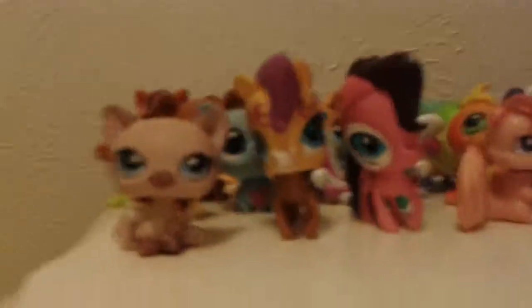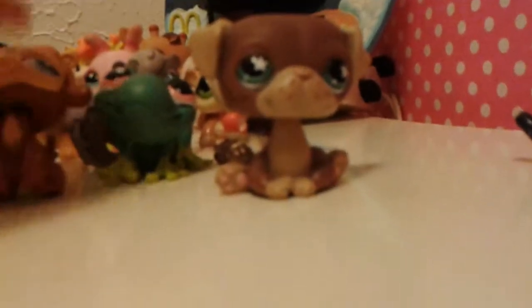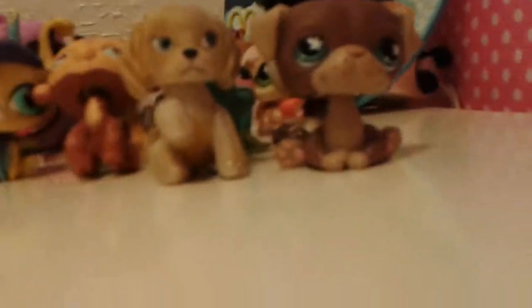This one, not from a blind bag. But I glued its head down because it keeps on coming off. A doggy, not from a blind bag. At least I don't think it is. Yes, from a blind bag. It's a dog. No, I don't know about this one.